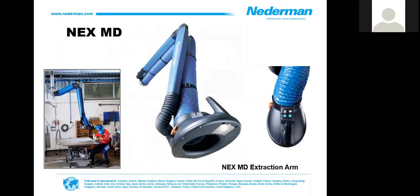We'll talk about our next arm, the MD. That's the medium duty. That's again a 6-inch arm. As you can see, you can now see the exoskeleton, or the external support system. Again, this is our original hood. The red lever right here controls our damper. It has a push button for an LED light. You can actually use this also to remotely start the fan.